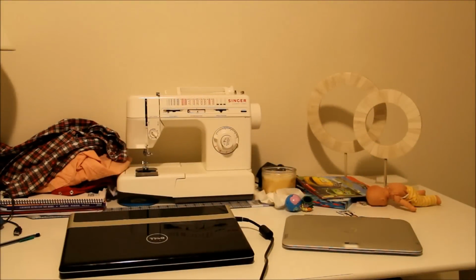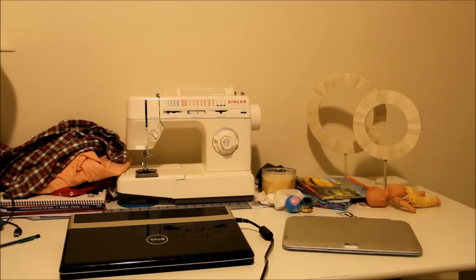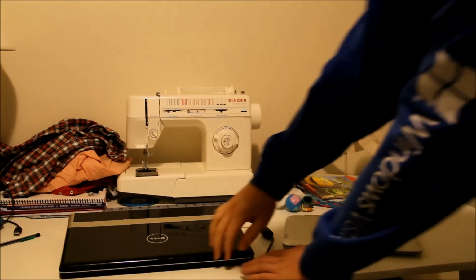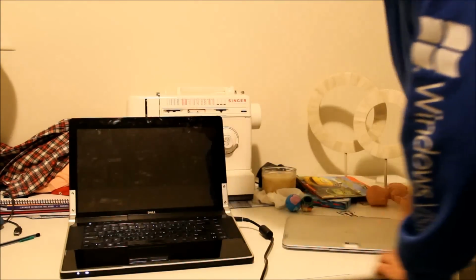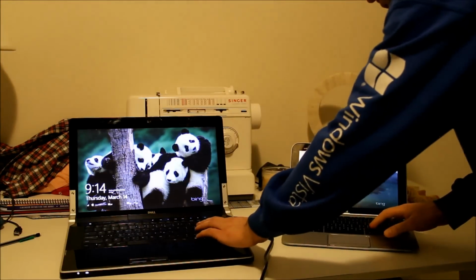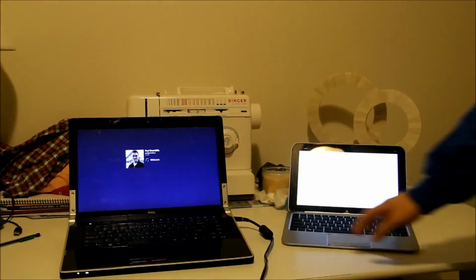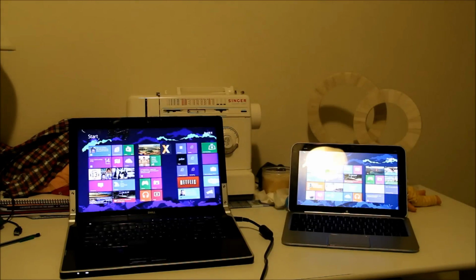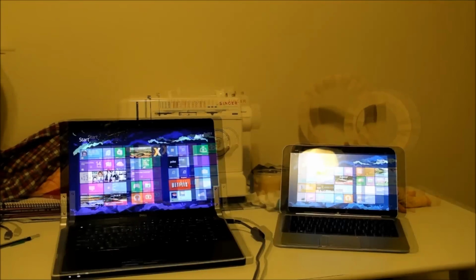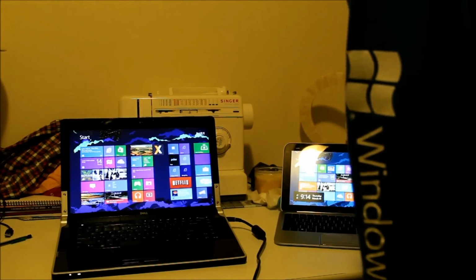Alright, we're going to do a sleep resume test between an Intel Core i5 on the Dell XPS and an Intel Atom on the HP Envy X2. Let's start with the i5. This does not have an SSD, it's just a hard drive. There you go. Now let's do a shutdown and restart test between the i5 and the Envy X2.